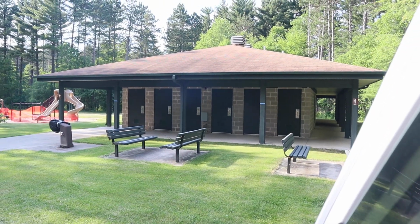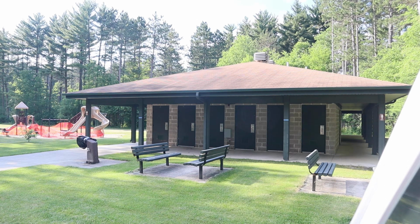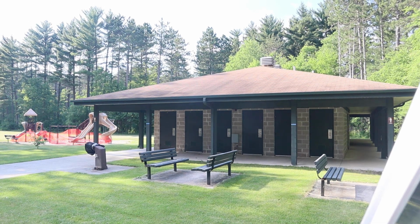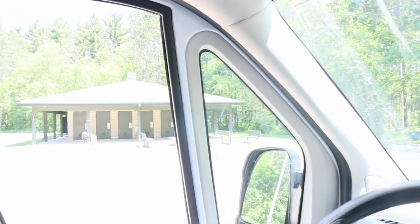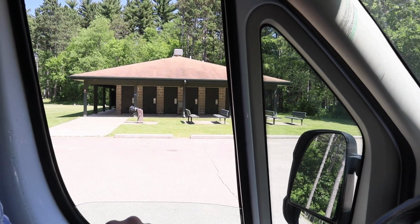So up front in the building is a row of shower stalls. They are gender neutral. Just go in, lock your door. And on one side of the building are nice men's restrooms, and on the other side are the nice women's restrooms. Last night I used the showers, and they are nice and toasty warm. So if you want a nice warm shower, there are nice warm showers here.